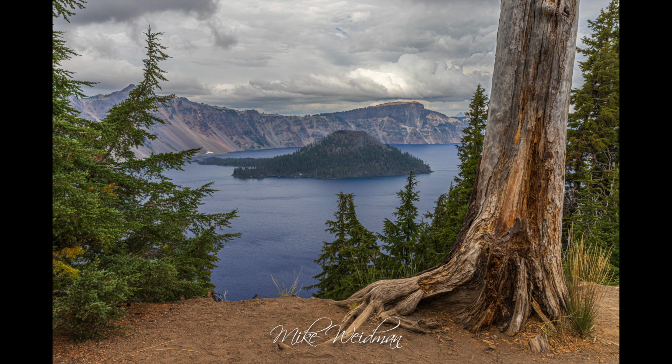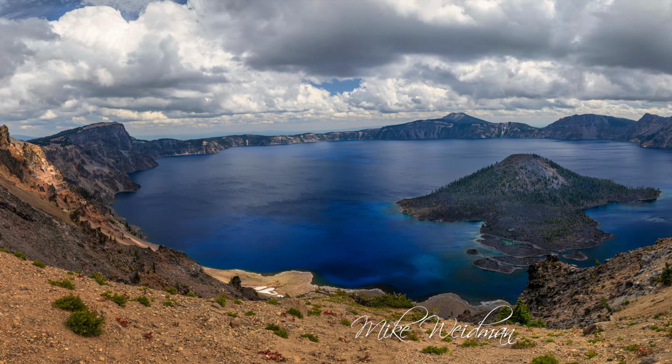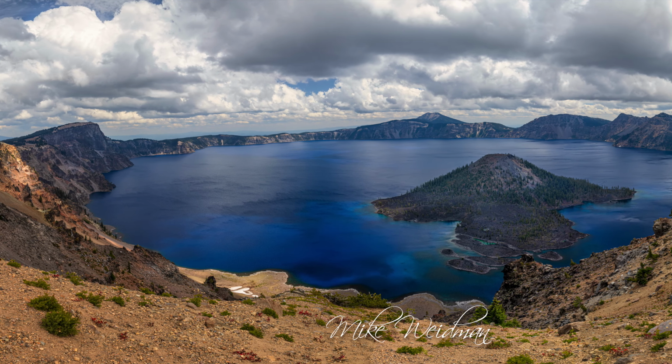The next day, we had very cloudy skies, which added to the mood. We drove around Crater Lake about 10 miles until Scale Point, where the road was blocked for construction. We stopped at several of the overlooks to take photos along the way.